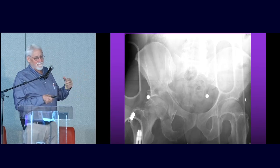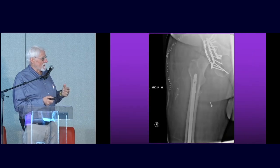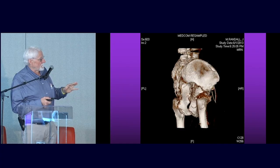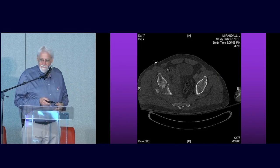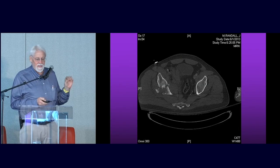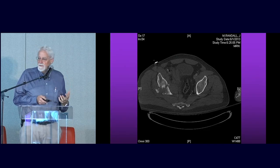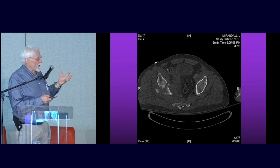And actually, he came to me and said, hey, I don't understand this case. Can you help me? Anytime you see 3 plates on the posterior column, you know it's a bad thing. And he said, what was the problem? And I said, well, you never reduced the impacted piece. And it's just like a tibial plateau. You see this kind of density there. That's an impaction.